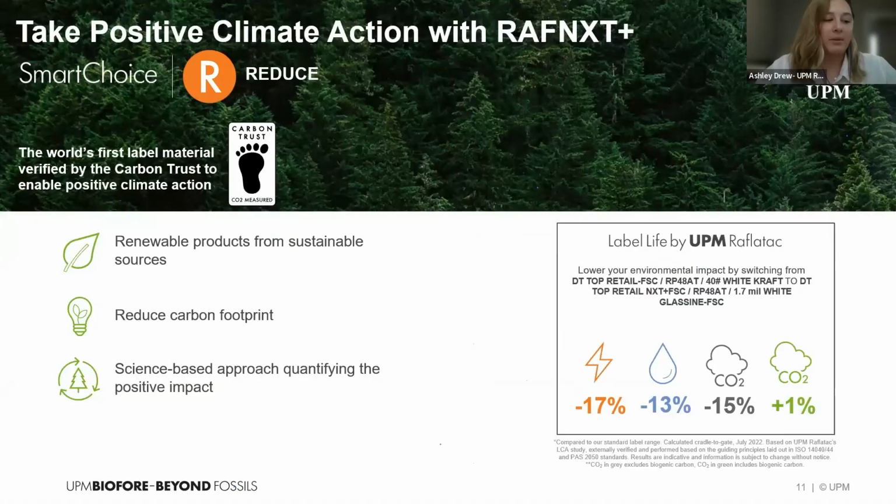So a great first example of that, and maybe one of the easiest ways to take this measurable action, is to down gauge. So one way to apply these principles and practices is to move to materials that have been down gauged. And in this example, I want to highlight a positive climate action you can see illustrated here through using a label material that allows you to decrease your product's carbon footprint. And it's really important to note that you'll see here that we have the Carbon Trust logo. So in our model, all of our calculations have been third-party verified by an external source, which in this case is the Carbon Trust. So we partner with them very closely on our carbon calculations.